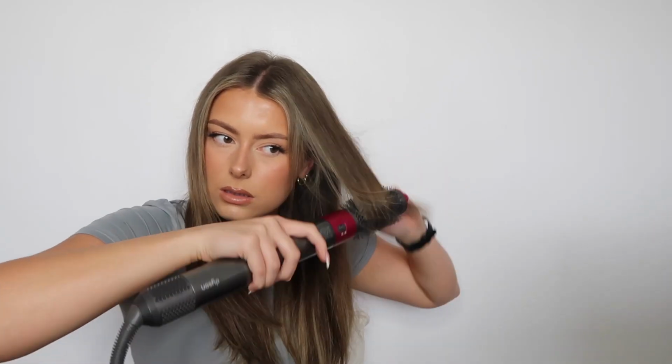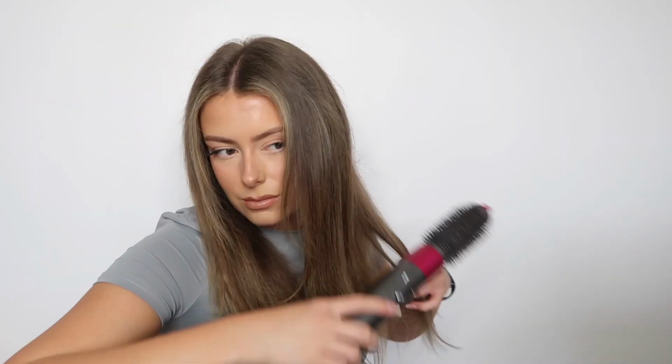Let me know what you think about this length. Usually they are down here. To be honest, I don't really know if that made much difference. I just flicked and smoothed the ends out a bit. I'm in love with this. I really like this length. I really like this length on me. This is what I want my natural hair to be like.